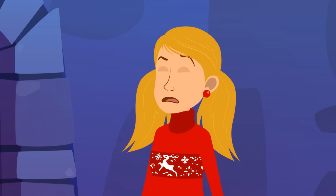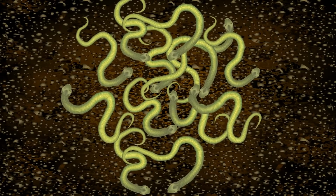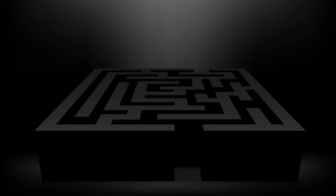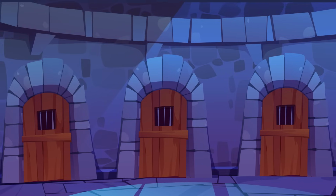One of them could lead the girl to freedom, but behind the first door, a fire was raging. The second door held back hundreds of venomous snakes. And behind the third door, there was a maze filled with animal traps. Which door should Louisa choose to escape?